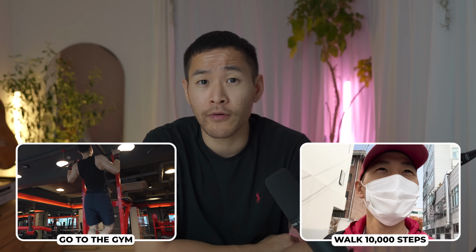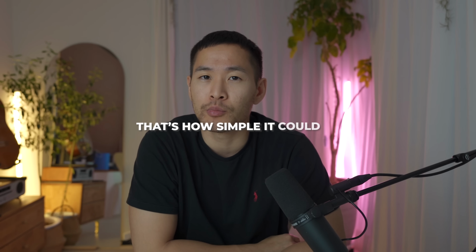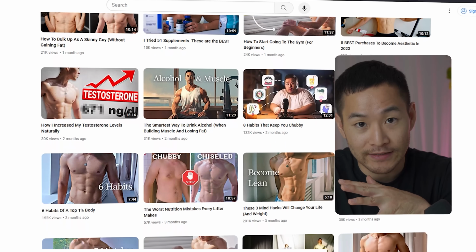Even if you didn't know how to train well and you didn't follow minimalist training and you burnt out, but you just did what every other gym bro does and just started going to the gym, just doing something, and you walk 10,000 steps consistently, your body fat will still drop very, very effectively. That's how simple it could be. Of course, I give you all these other tips to make it streamlined so that you can consistently stay on that process. But literally, it could be that simple. Lift weights, walk 10,000 steps a day.